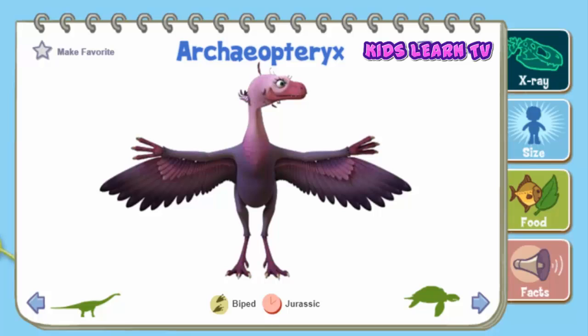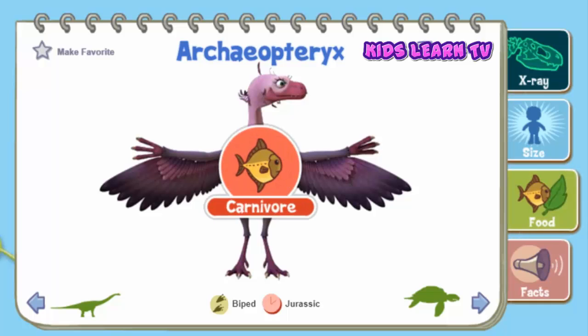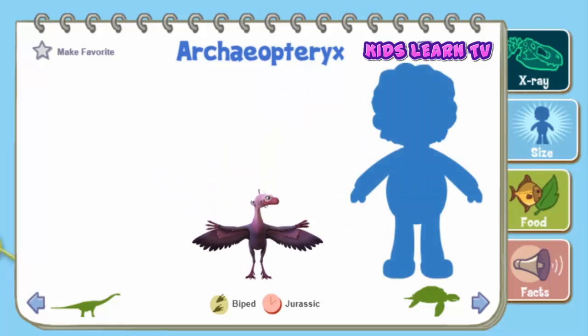Archeawopteryx. Archeawopteryx, sometimes called first bird, was a small meat-eating dinosaur that lived in the late Jurassic time period. Archeawopteryx was about the size of a modern-day crow and likely fed on a diet of small animals, including fish and insects. Let's compare it to something we know the size of, a kid like you.